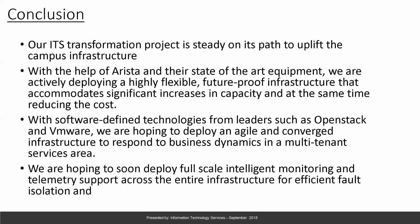Then comes my last slide. Our transformation is a 2-year project, and we are almost halfway through. Close to 140 buildings are already done and upgraded, which were easy to do. Some of the buildings where we had to upgrade the IDF and other infrastructure facilities still need some remediation, and those will be next year.